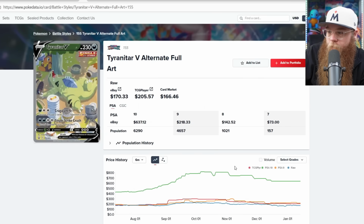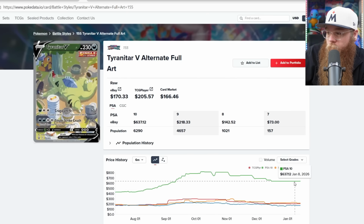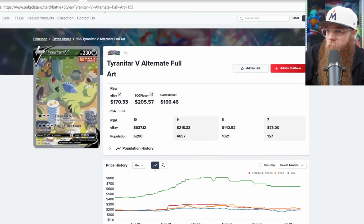Next, we have the Sleepy Tyranitar. But yeah, Tyranitar got an illustration rare, and Tyranitar got an alternate art. You got basically one of everything. There's just a couple things, like you didn't get a level X card and stuff like that, but definitely got a lot of love. So the Sleepy T-Tar got up to $810. Now it's selling between like $600 to $650. And then raw, it's about $170 to about a $200 card, depending on condition, obviously.